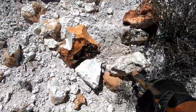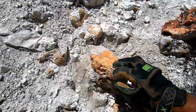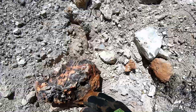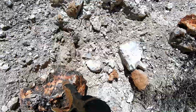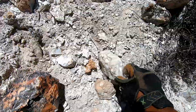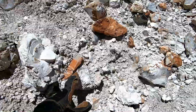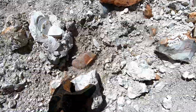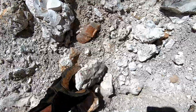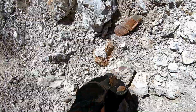Some red. Too small of a seam. Oh, that's wild. Interesting piece. Some really cool stuff. Wow, look at the banding right there. Pretty cool.